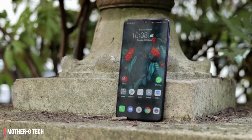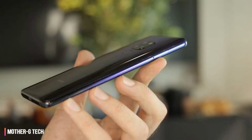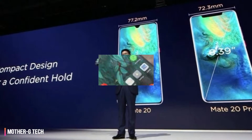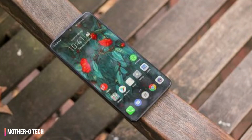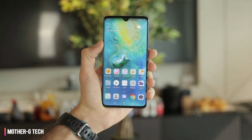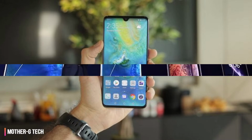Costing €250 less than the Pro, around $285, £220, $405, there's enough of a price difference to justify its existence. The question is, is Huawei just flooding the market with a second-rate handset, or is the regular Mate 20 actually a quality smartphone? Huawei Mate 20 price and availability.